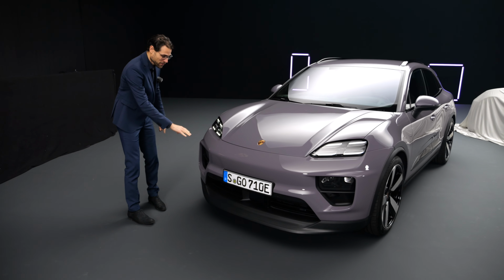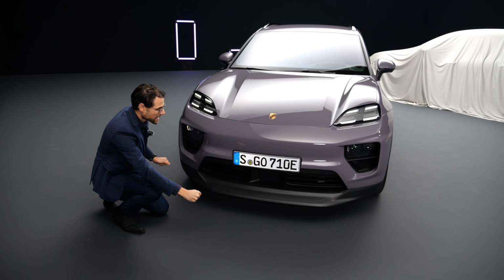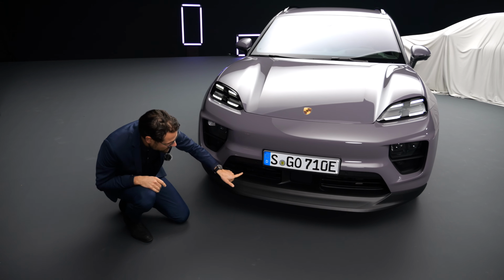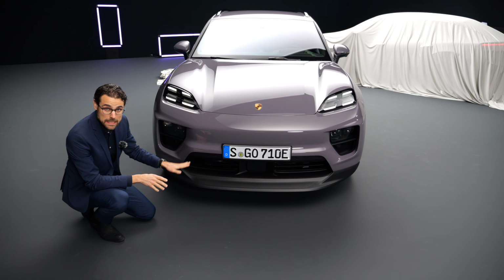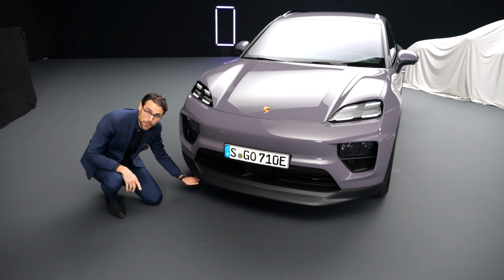Let's go here with the front of the new electric version. You see definitely a very wide stance, of course a more closed look, but in the lower part there is still an air intake, and it is an adaptive one to improve the aerodynamics, so it's closed when the cooling is not needed actually. There's also a complete closed underfloor.